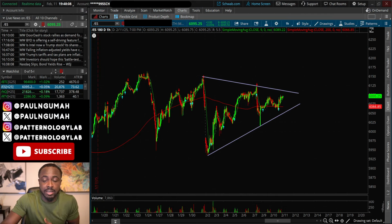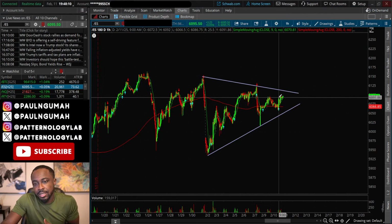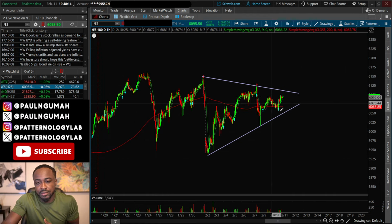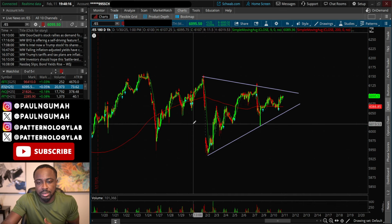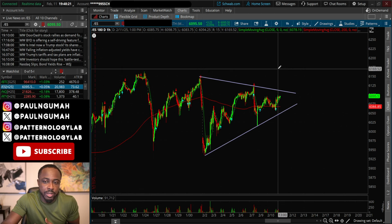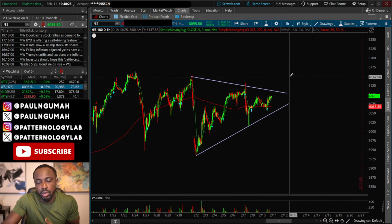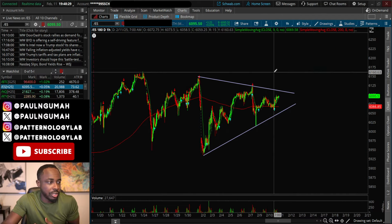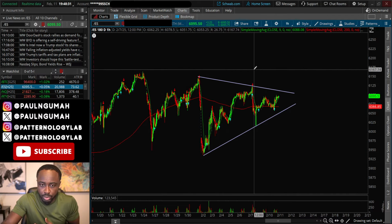And I'm leaning slightly bullish just because of the structure that is developing. It's just because of this structure alone. So we'll see what happens in the morning. There are two stocks, one for the bulls and one for the bears, just in case. Alright, now we're gonna start off with the one for the bulls.